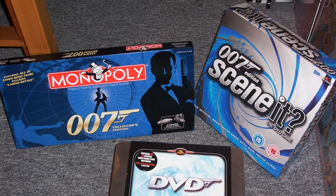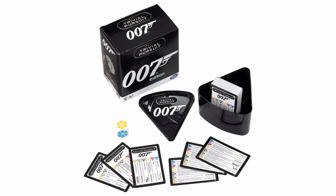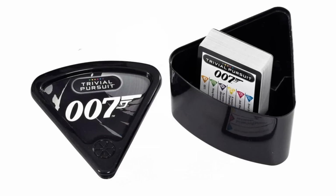Cluedo and Monopoly have already got in on the Bond collectibles scene, so it's now the turn of Trivial Pursuit. No immediate links to Spectre, apart from the standard black colour and obvious timing of its release, but I'd imagine a few Spectre-themed questions will feature. Once the novelty of beating all of your family and friends with your superior Bond knowledge has worn off this Christmas, one round is all it'll take normally.